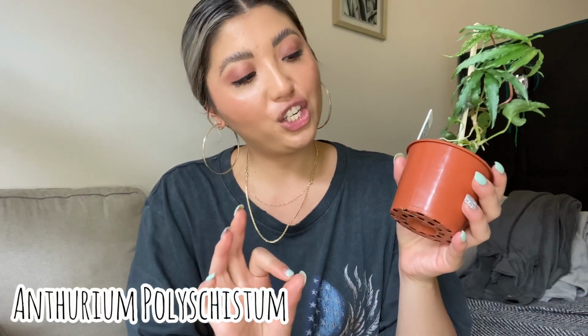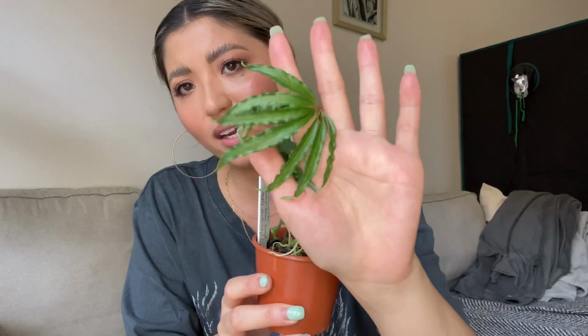I do not know how to pronounce this, the Anthurium Polyschistum. And honestly, I had never seen this Anthurium before. It is such a weird, freaky looking thing, but I absolutely love it. So it has these, I think it's called palmate leaves when they kind of look like little fingers, and it just does not look like an Anthurium at all.